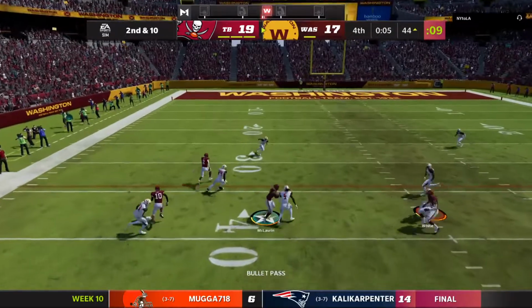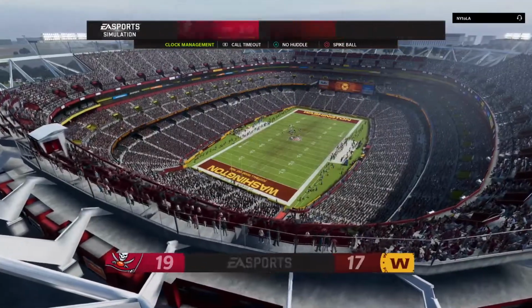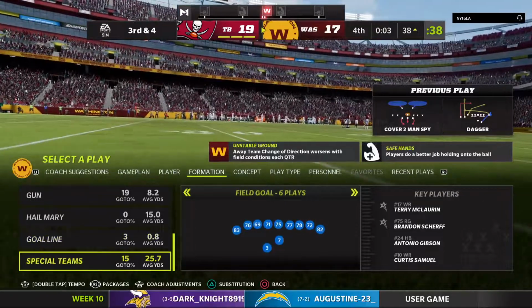Now Fitzpatrick. That's complete to his receiver, McLaurin. And a timeout comes in. The whistles blow with 3 seconds remaining. They get 6. That'll leave them with 3rd and 4.